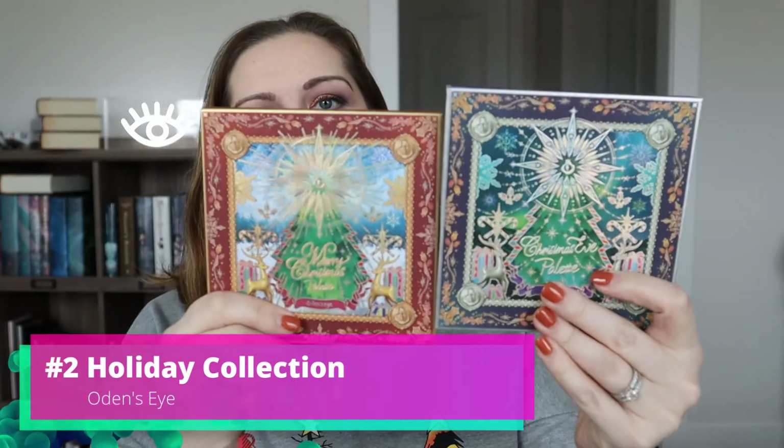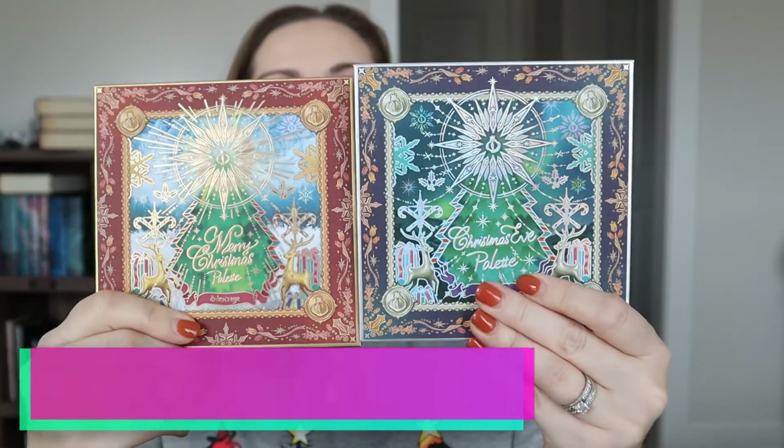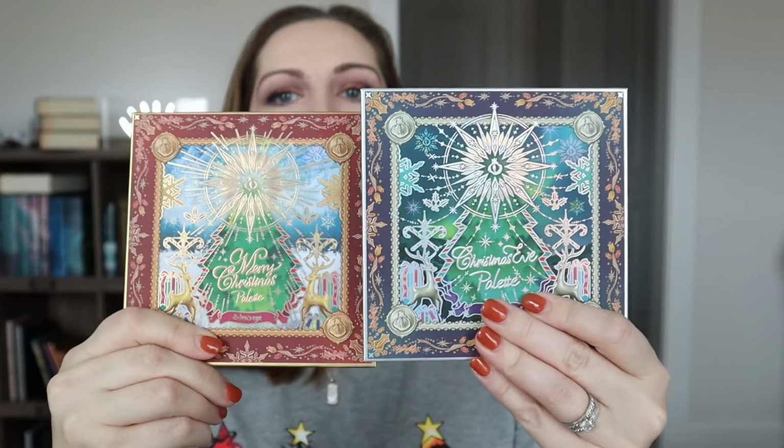They're really, really cool. In the number 2 slot, and you guys, I feel so guilty about this. I really do. Again, from Oden's Eye, I couldn't choose between these two palettes, so they are sharing my number 2 slot. And I feel guilty because these were limited edition and they sold out super, super fast. But they are probably the best quality I have ever tried from Oden's Eye. And that's saying a lot because Oden's Eye has fantastic quality.